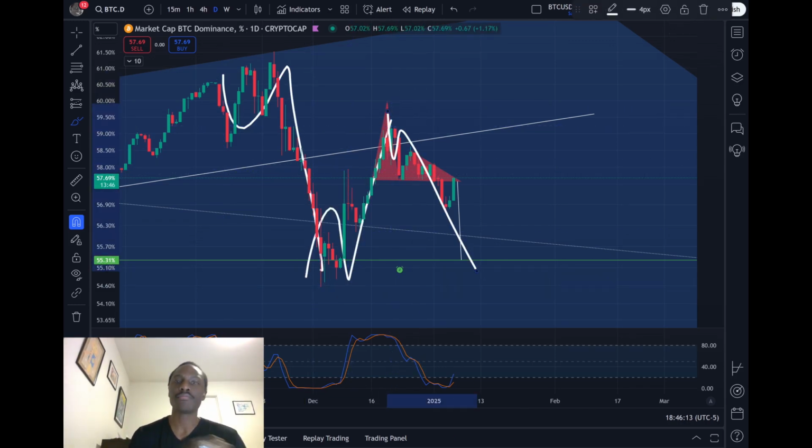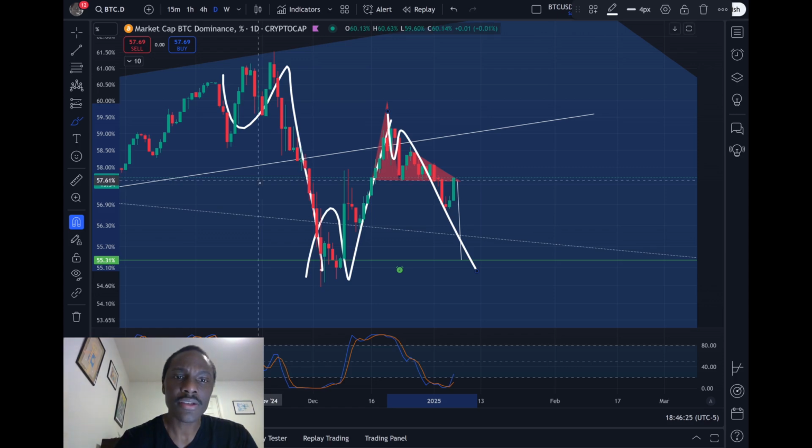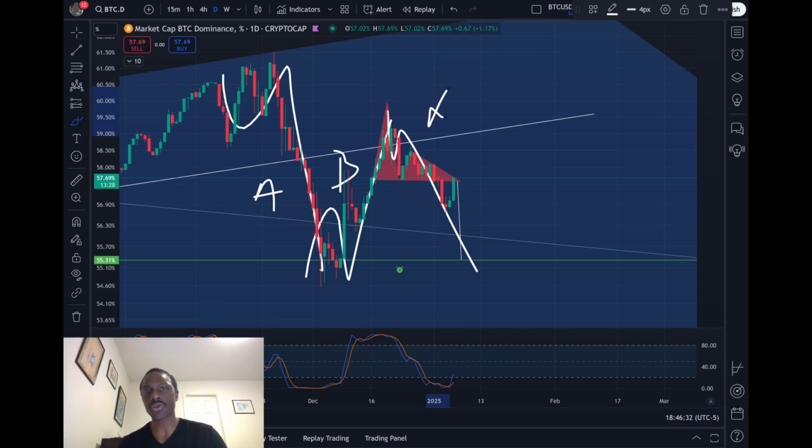Pivot, boom. So again, when you're looking at corrective patterns, whatever corrective pattern it is, it comes in a flavor of 3. It doesn't matter if it's a flat, a zigzag, a triangle, always flavors of 3. So that's A, that's B. I think you're impulsive here, and I'm going to show you why.